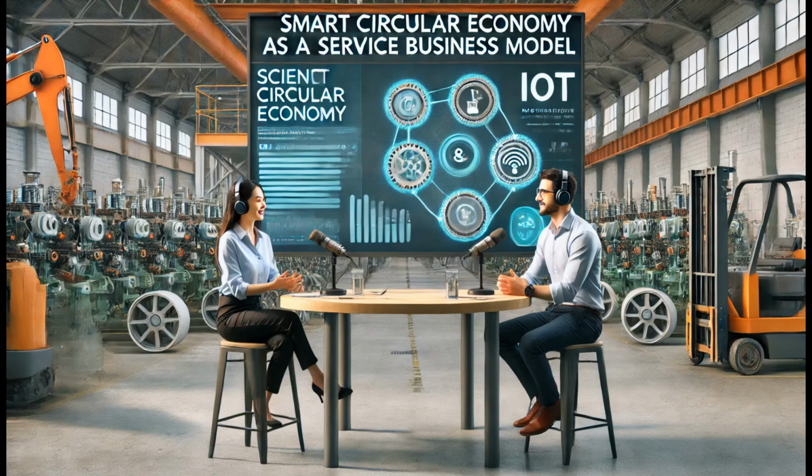Basically, they offer printing as a service. So they own the machines, they handle all the maintenance, they reuse and remanufacture parts as needed, recycle the toner cartridges. They're hitting all those levels of the smart circular funnel we were talking about earlier.